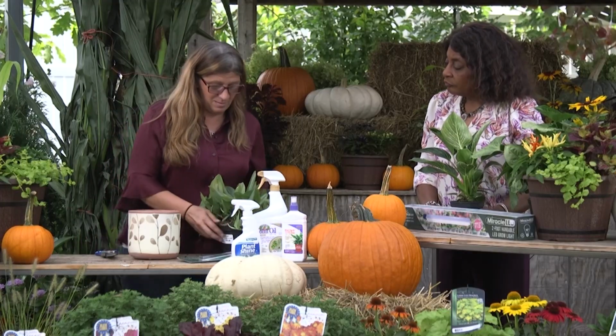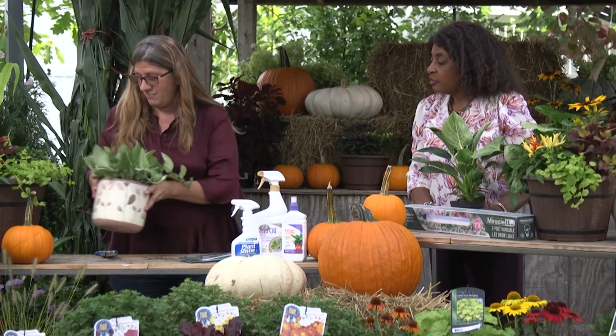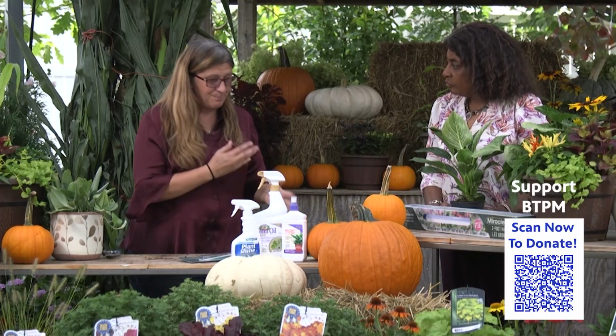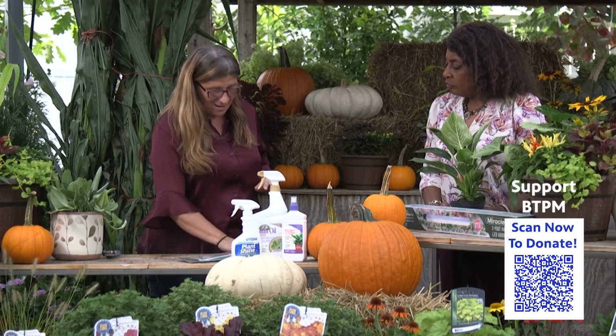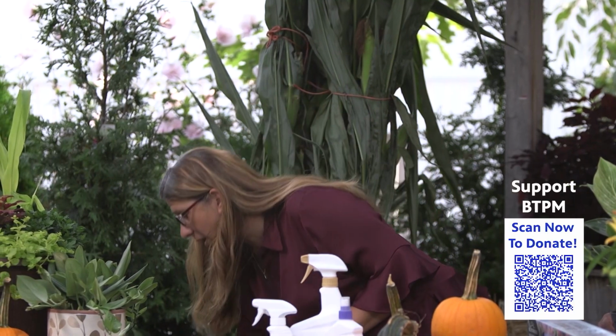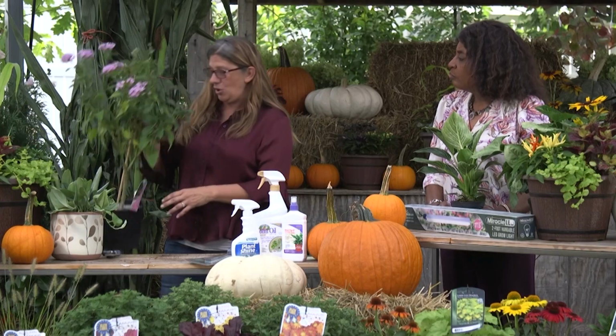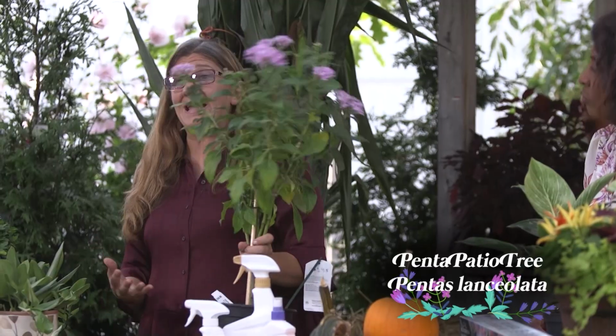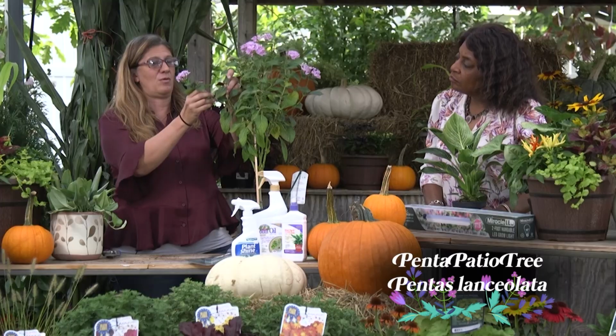Great. So tell us now a little bit about other kinds of plants, because I have some that are small like this, but some other ones that are a lot more expensive. What can you do with those? Well, some of the bigger plants that you have outside during the summer, we have some beautiful patio trees that you might want to try and bring in for the winter.